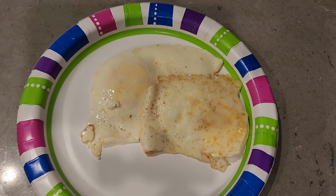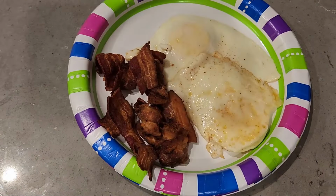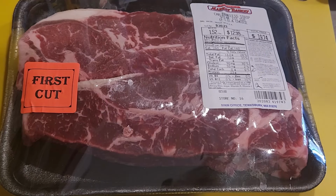And I had some leftover bacon that I cooked up the other day. These were really crispy bacon, if you like crispy bacon, but don't judge. But anyways, that's what we had for that particular day.